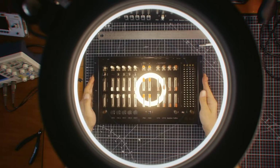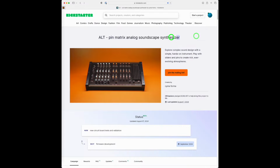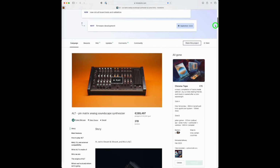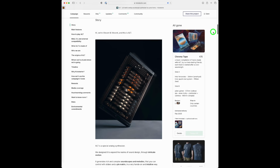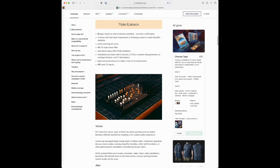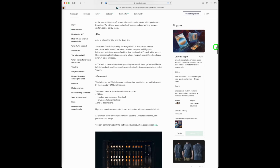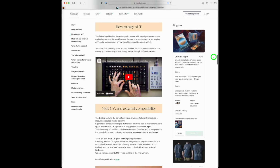The Kickstarter ended in June 2024 and managed to blow past its goal of €40,000 in only 4 minutes, ending up collecting almost €290,000 for over 300 backers. The delivery is set to happen early 2025.